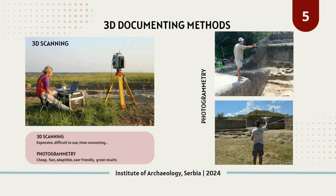Unfortunately, the method proved very cumbersome and cost-ineffective, and thus didn't become part of the standard procedure, even though all the sites were scanned. The great improvement came with the introduction of 3D photogrammetry in 2012. It significantly simplified the recording of features and increased the speed of archaeological excavation.